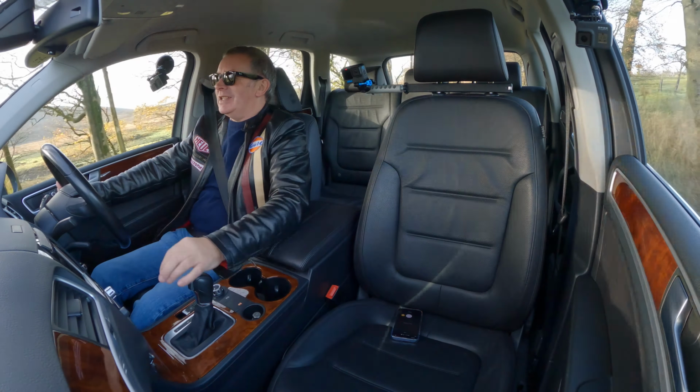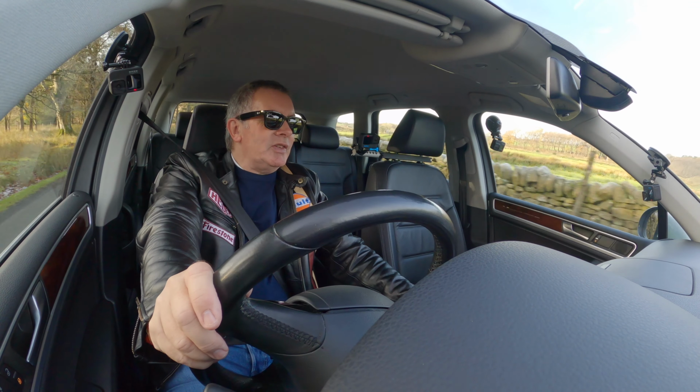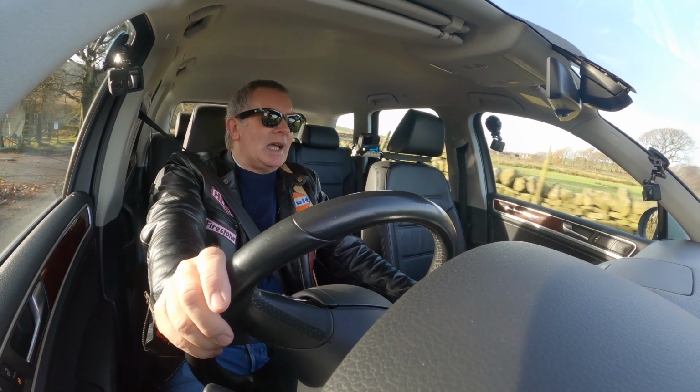It's a nice setup, and again, you jump in some cars and you think, this is going to be tatty after 5 years. The materials that it's made of inside, they're just not made for it. I think this will just go on forever.